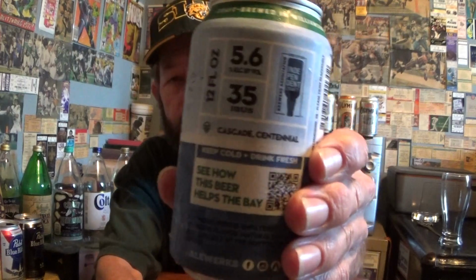5.6% alcohol, 35 bitterness units. Very convenient. It's on the can like all beers should have. I'm not saying that should be a law. I'm just saying they should do it. I'm not saying that should be a regulation.